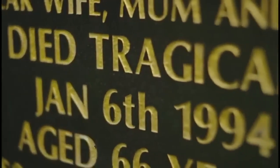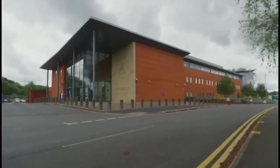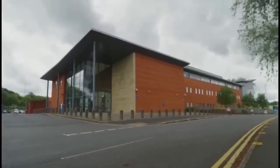But no case is ever closed, and nearly 10 years later, Andy Meeks was setting up a new department for Greater Manchester Police. He knew there had been some major advances in the science of DNA profiling, and he was keen to use them.